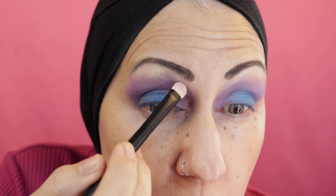But here it is. This is what I have for my eyes so far. And then I think the rest of it is going to be on the lips and everything else, okay? So let me just blend this out really quick and I'll be right back.